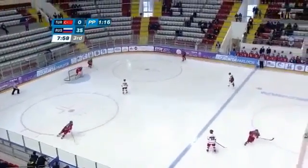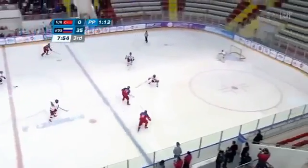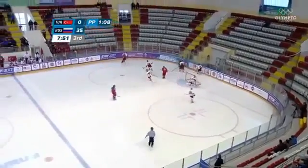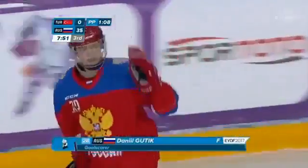That's a shorthanded goal. Goal for Team Russia, scored by number And here they come again. Gutik, Danil. It's 3-on-2, even though they're down a man, and Serdyuk, Егор, there's another shorty. 51-52. And another one for Gutik.